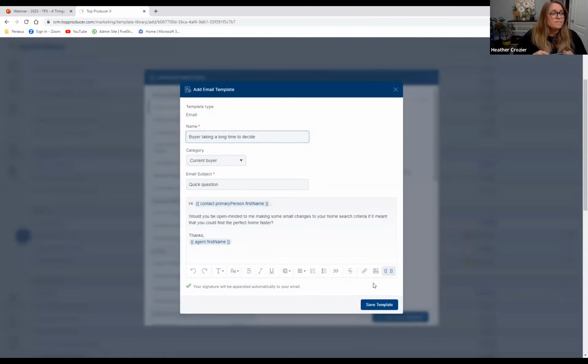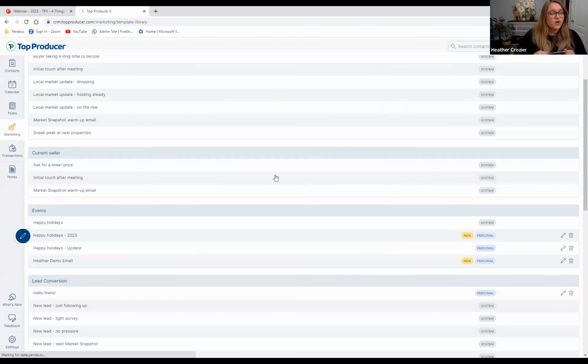You can see all the content here, and you can hit customize plan and make any changes you want to make. One thing to keep in mind, you'll notice this little blue icon down here. That's where it says template on it, but that's where you get things like merge codes. So right here where it says hi contact.primaryperson.first name, it's going to pull the first name from your contact record. So you don't have to worry about going through and editing every email to put the names in. Simple.